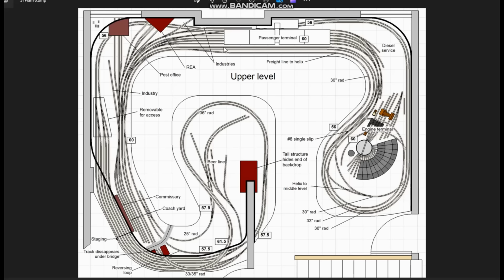And yes, I know on a real passenger terminal trains will be switched in both directions, but this is just a compromise necessary by the limited length in the room. I haven't yet connected up the engine terminal at this point. I wanted to make sure that everything else was going to work first.